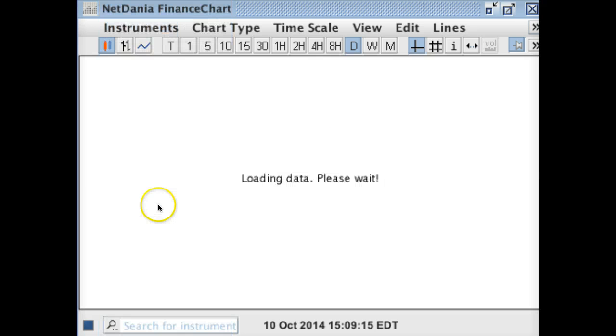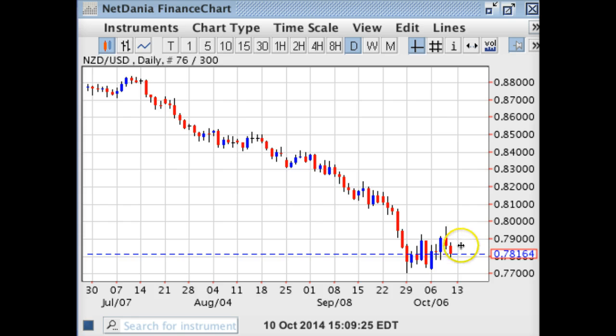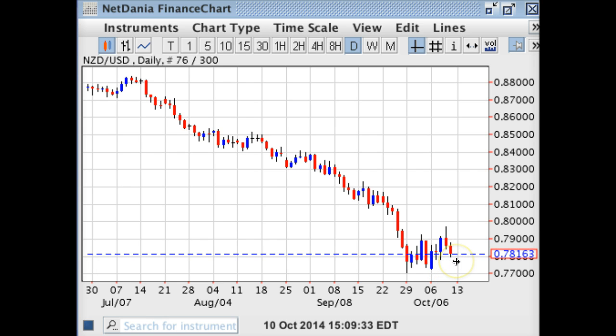I'd be watching that very carefully. Same thing with Kiwi here. In terms of the 77, the 77 is the RBNZ intervention lows, but it's performing a little bit better than the Aussie in that sense. Obviously, it has the higher yield, but also again watching this support level. This either holds, and the longer it holds, the more positive it is for the risk trades to turn back up.